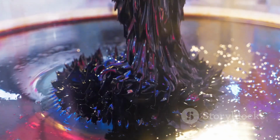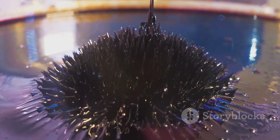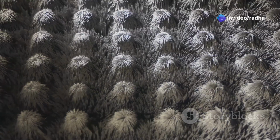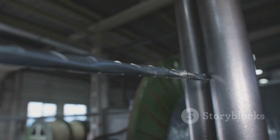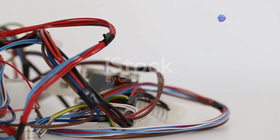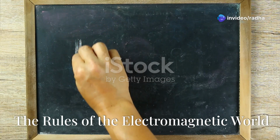Magnetic susceptibility, or KHM, is similar but for magnetic fields. It tells us how easily a material can be magnetized. For instance, iron has a high magnetic susceptibility, while wood has a very low one. Electrical conductivity, denoted as sigma, measures how easily electric current can flow through a material. Conductors, like copper, have high conductivity. Insulators, like rubber, have very low conductivity.